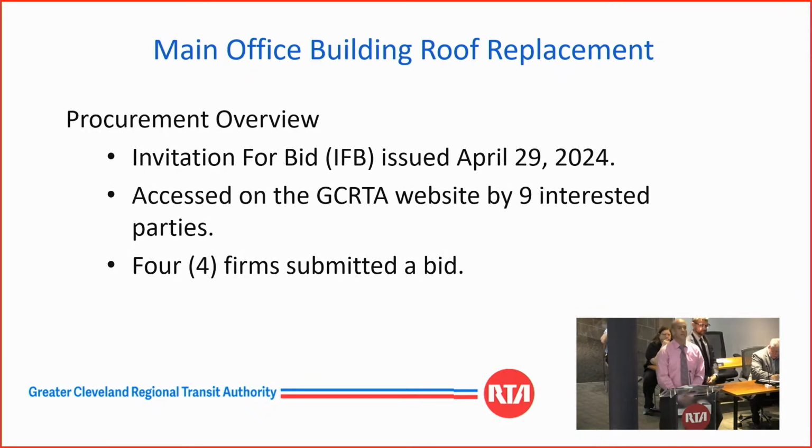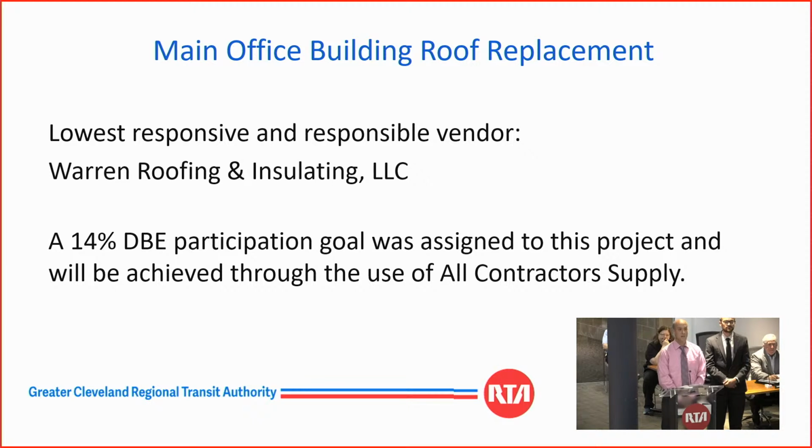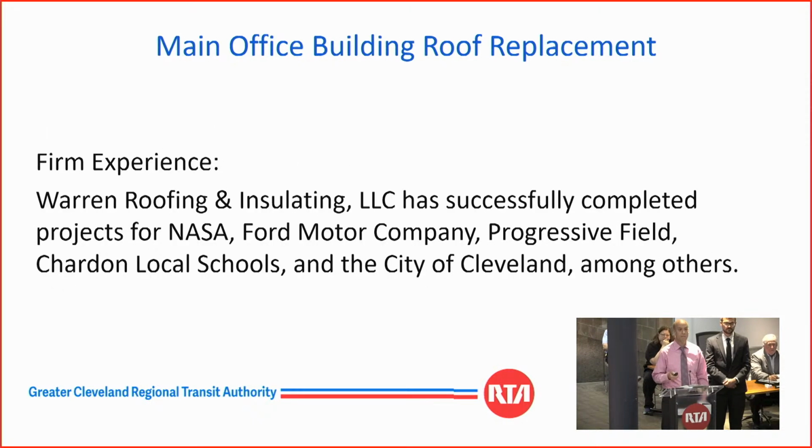Good morning, Jonathan Lawley, Program Contract Manager. The invitation for bid was issued on April 29th, 2024. 9 interested parties reviewed the solicitation. 4 firms submitted a bid for this project. The lowest responsive and responsible bidder for this project was Warren Roofing and Insulating LLC. There's a 14% DBE participation goal on this project, and it will be met using the all contractor supply.